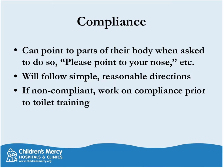Compliance: if you ask the child to point to your nose, point to your ear, point to your chin, your hip, and they won't do that, if you ask them to come here and they won't do that, if they are basically non-compliant, then it's a good idea to work on compliance prior to the time that you ever start toilet training. The nice thing is that the motor skills can be practiced before you start toilet training. The language skills can be practiced before you start, and any issues with compliance can be addressed literally for months before you start toilet training.